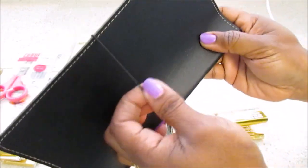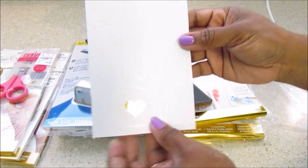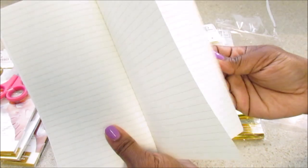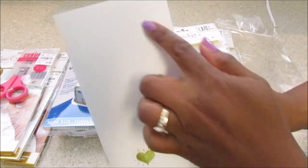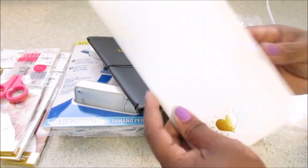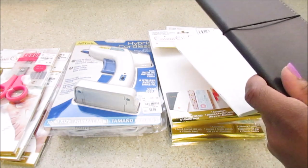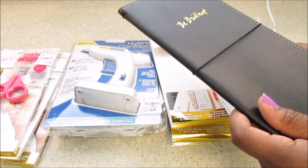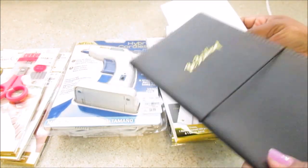And it has a band there. It also has a little journal book here with lines. And I thought that was a great price. I think you can watercolor this, but I may just leave it just like that. They also had scrapbook paper, watercolor. They also had a little art book where you can tear out the pages and stuff.